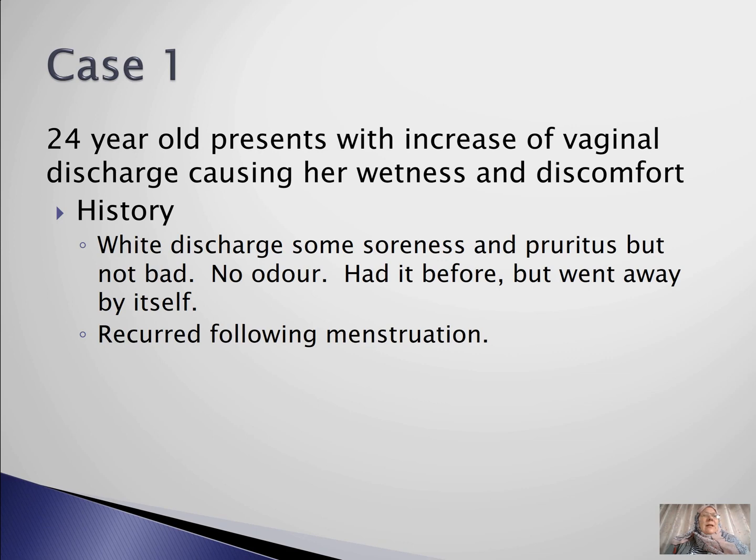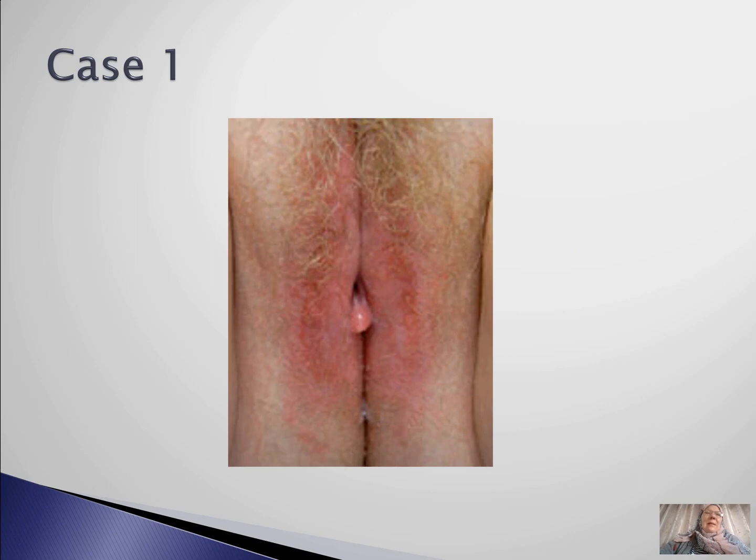So she tells you then that she has a white discharge, some soreness and pruritus, which is not too bad, no odor, but she had this problem before, and at those times it always went away on its own. It recurred following menstruation this time. Then you have to do the examination, and on the examination of the external genitalia you see this typical picture with lacerations and satellite lesions.